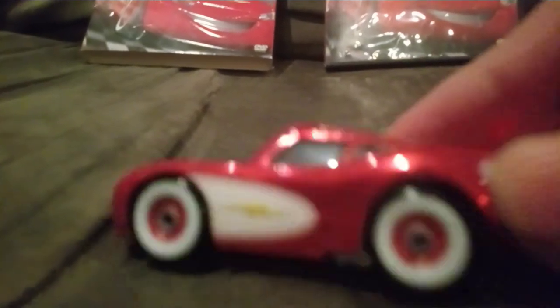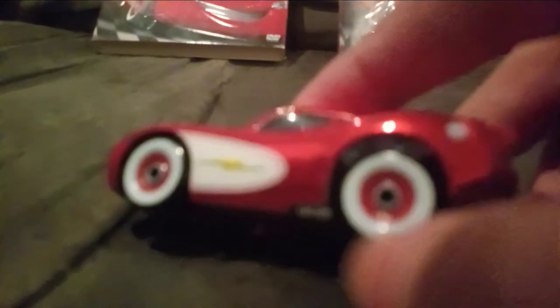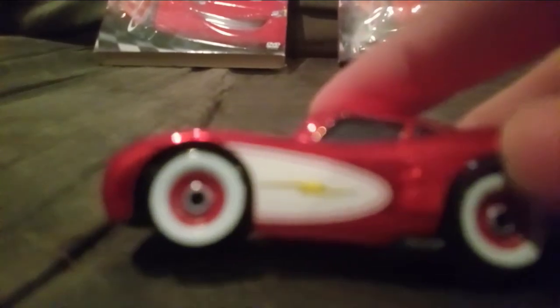He also has the bolts on the hood. He also has his sticker headlights still, and the sticker taillights. He has his window bars that are still red. He also has the gas cap and the exhaust pipes. But he has white wall tires with red and gray silver hubcaps.